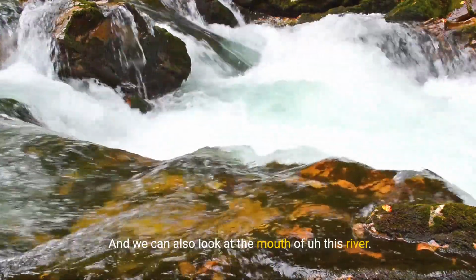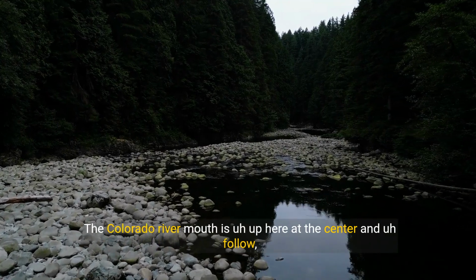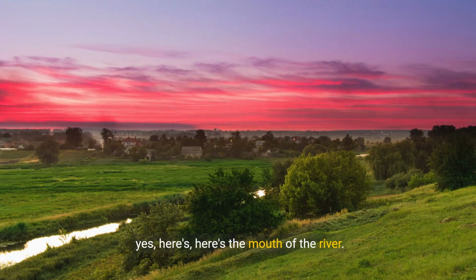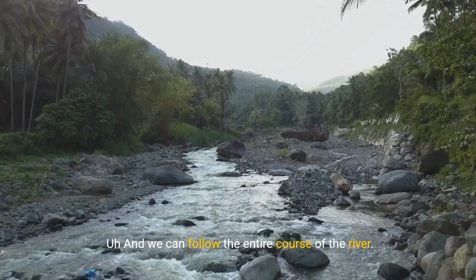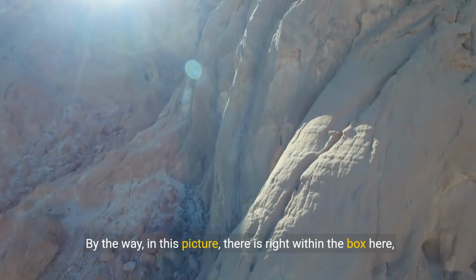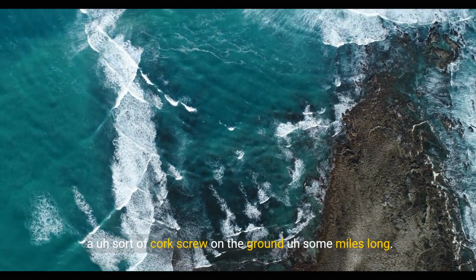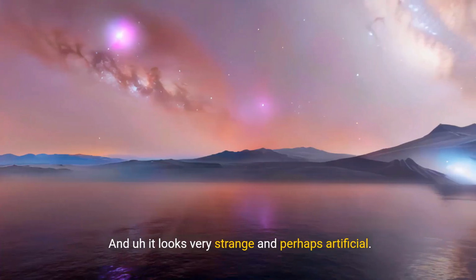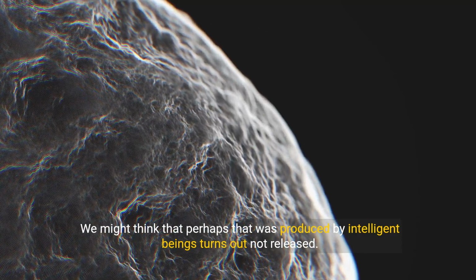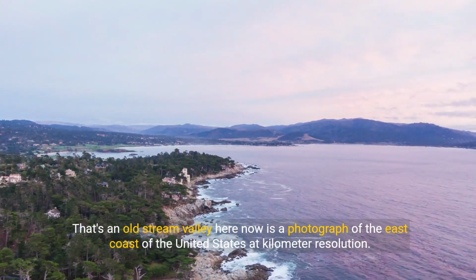And we can also look at the mouth of this river, the Colorado River. The mouth is up here at center, and here's the mouth of the river, and we can follow the entire course of the river. By the way, in this picture, there is right within the box here a sort of corkscrew on the ground, some miles long, and it looks very strange and perhaps artificial. We might think that perhaps that was produced by intelligent beings. Turns out, not in the least, that's an old stream valley.